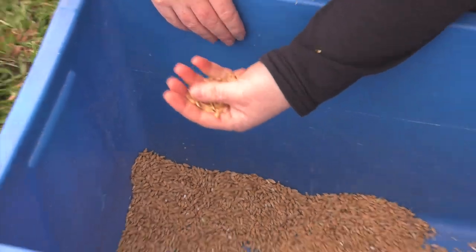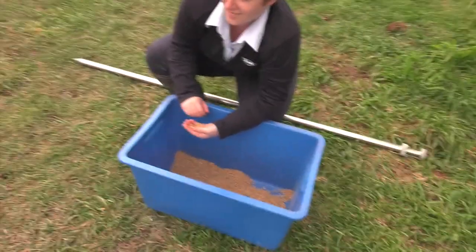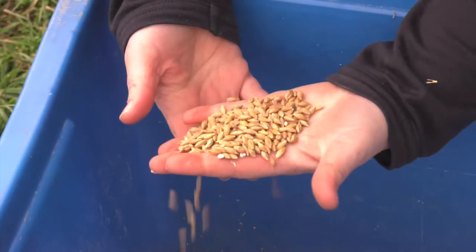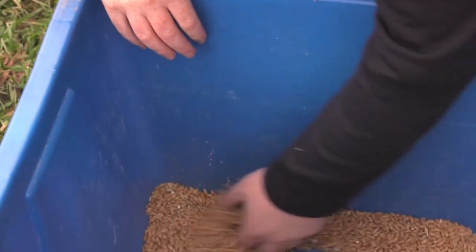And another thing that you can do is regular monitoring. About once a month is a good number of times to be sampling. You can run some grain off the bottom, have a look at it, expose it to a bit of light. Some species like to be exposed to a bit of light and will come out, some will hide away.